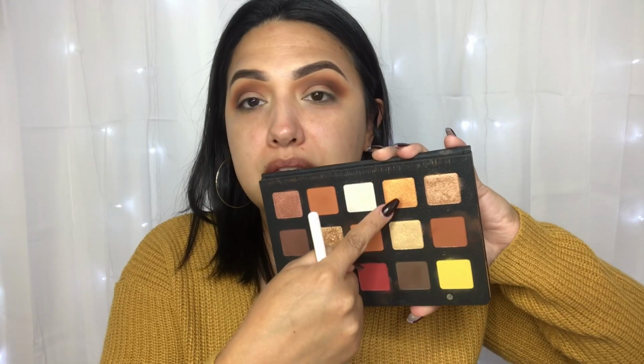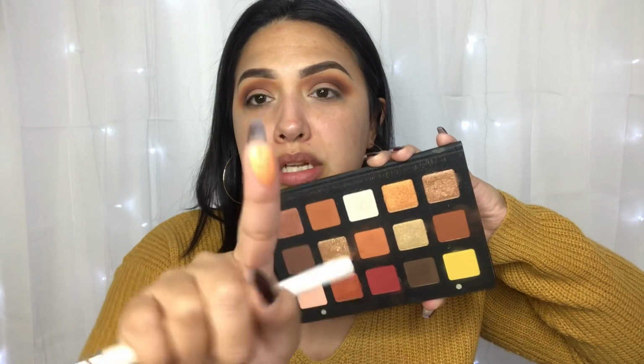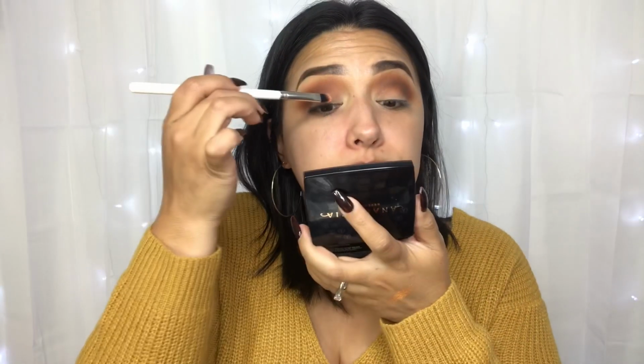For the lid, I'm going to take this shade right here. It's a super pretty, like golden. This is what it looks like. I'm going to take that on a ColourPop flat concealer brush, and I'm going to spray my brush with a little bit of the Morphe setting spray just so that the eyeshadow sticks better to the lid. It's more vibrant and it just has better color payoff. And I'm going to apply this all over the lid.